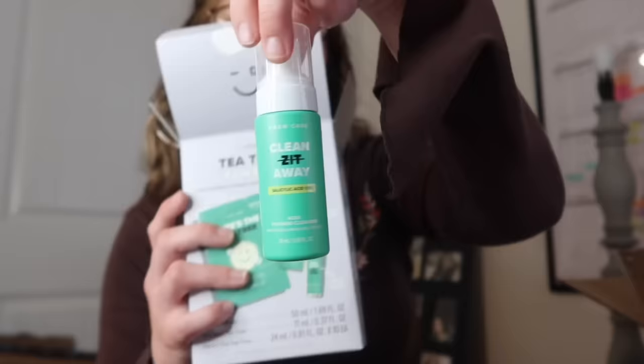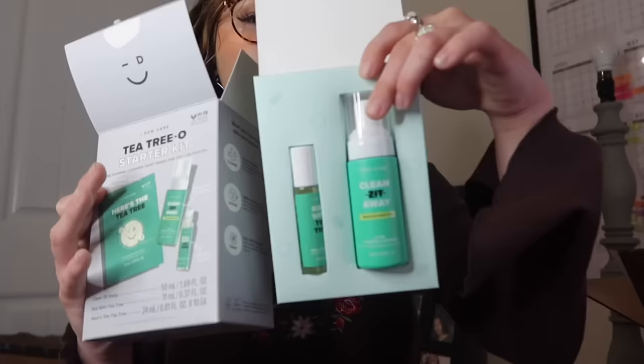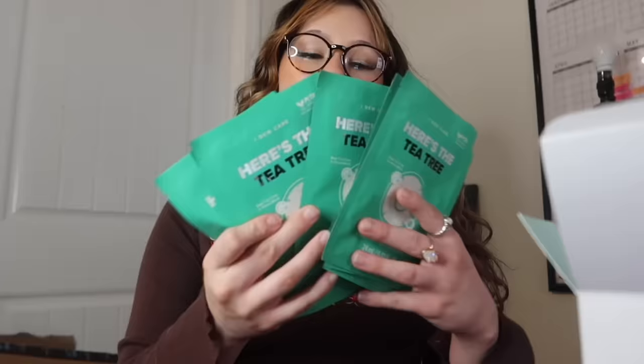Oh, salicylic acid acne foaming cleanser. See what they look like. And then it just came with a bunch of these little tea tree oil sheet masks, which is really cool. I never really use these type of face masks. I usually use more of like the Aztec clay mask. So I got a bunch of new little sheet masks. I'm so excited because they gave me so many and the packaging is so damn cute. I can see how my skin actually reacts to them.